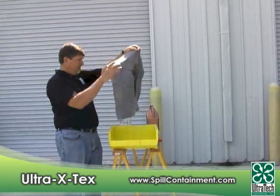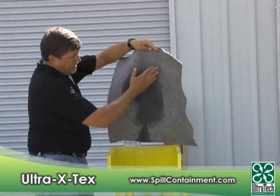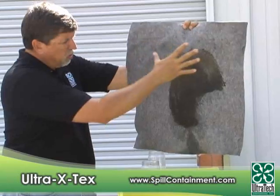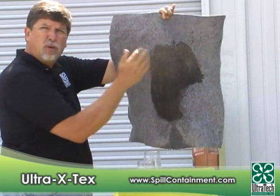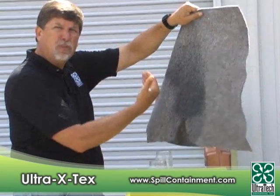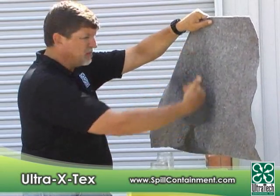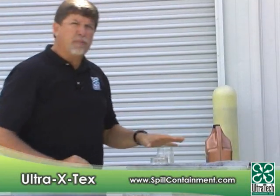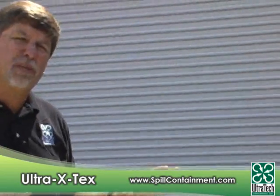And you can see on this side where water molecules are still being held, and you can see on this side where the oil has been trapped. So it immediately trapped the oil. Water that went through is still evident on this side. Now eventually, if you continue to pour more oil on there, it would get to a point of saturation with all oil. The X-Tex also has properties that give it about 4 times the saturation ability of polypropylene. There's a breakthrough on any kind of material once it fully saturates, but tests have shown that this will have 4 times greater saturation resistance than polypropylene.